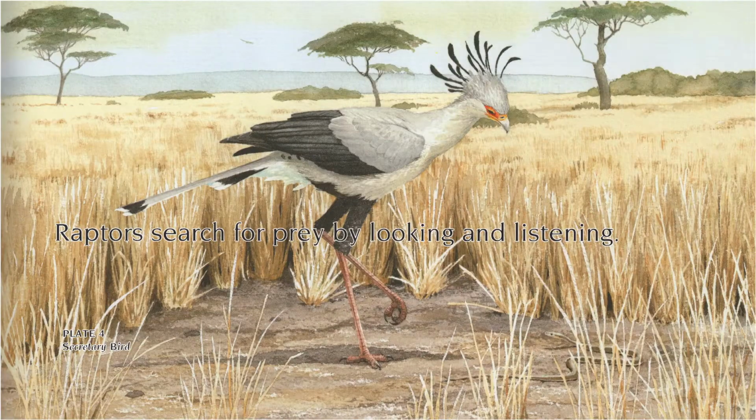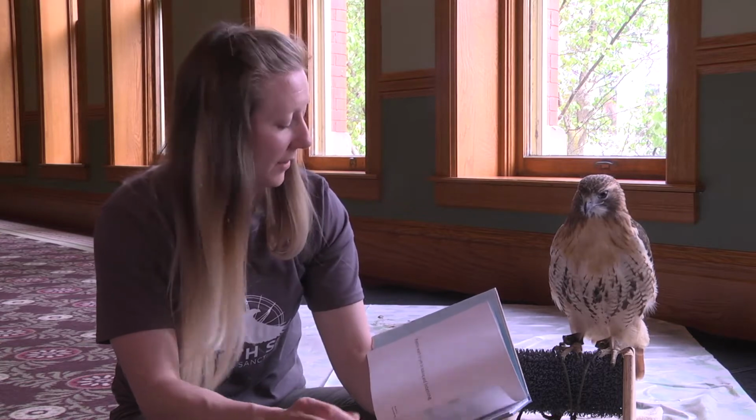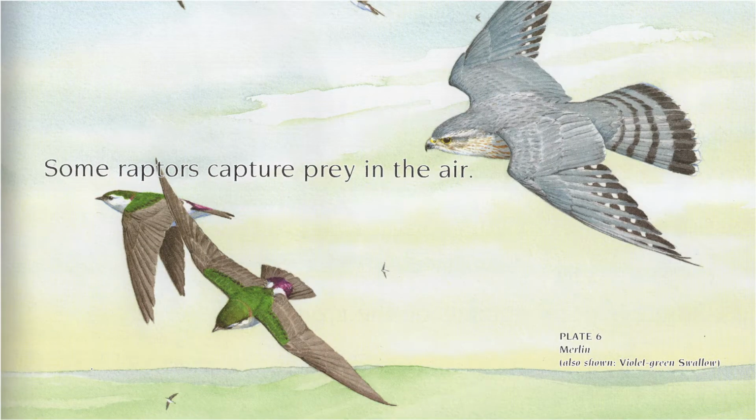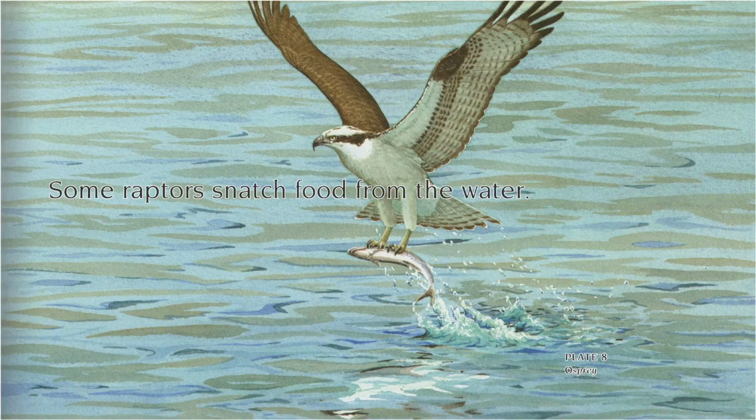Raptors search for prey by looking and listening. Raptors have between 2 and 8 times better vision than that of us humans, so that helps them find their prey. They fly and hunt in different ways. Some raptors catch their prey in the air, like falcons. Others hunt for animals on the ground, like red-tailed hawks. Some raptors snatch food from the water, like osprey and eagles.